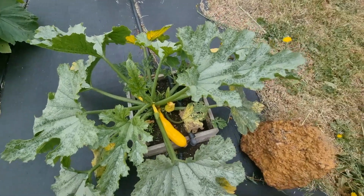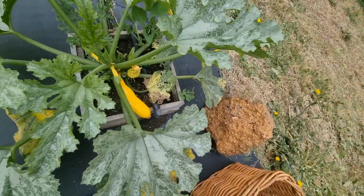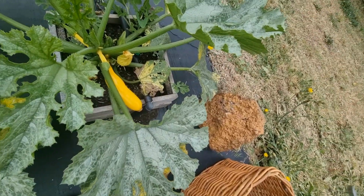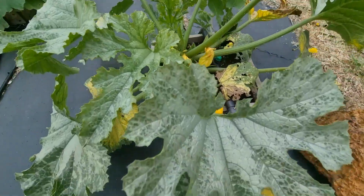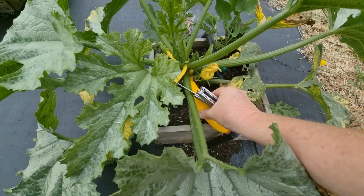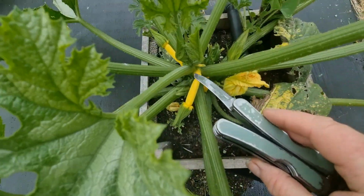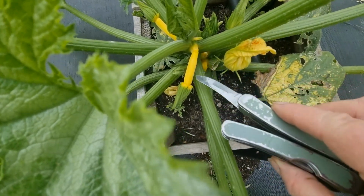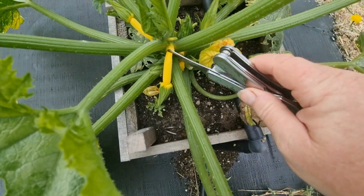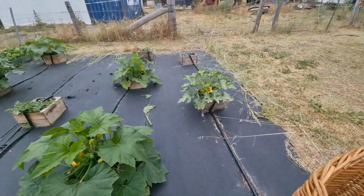And I'm going to pick this one. I'd like it a little bit bigger, but I think if I leave it too much longer, I'm either going to miss it and not get it. Alright, oh no! No, do you see what I just did? I hit this little female zucchini here. She would have just been pollinated today. Never mind, she becomes compost. Alright, let's have a look what else we can find.